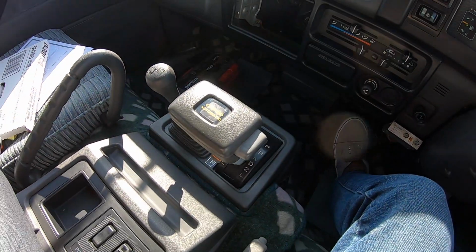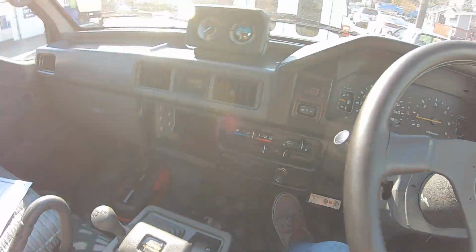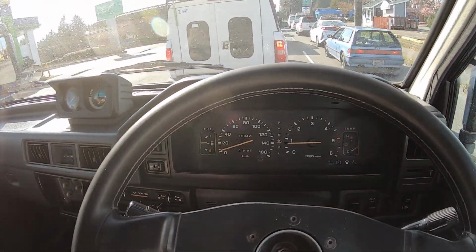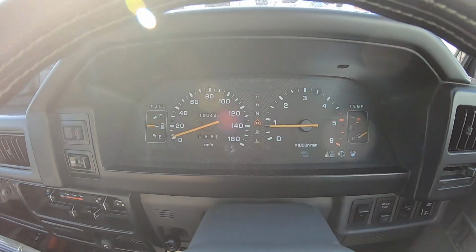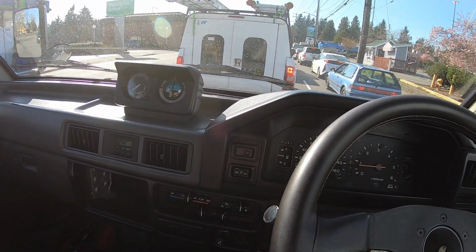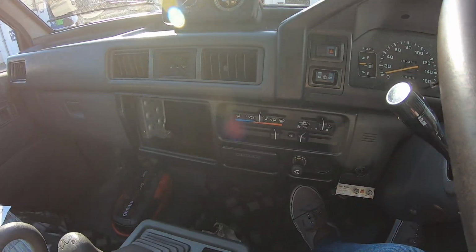This one is a 4-speed automatic with a part-time 4-wheel drive, so you can flip into 4-high with the transfer case lever here. It's got 150,000 kilometers on the odometer. And yeah, this one runs fine.